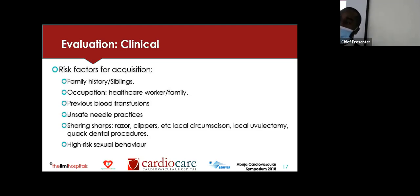I've seen many laboratory workers, not necessarily in this hospital, that came with hepatitis B, and if you don't ask about occupational risk factors, you may not pick it up. Doctors and nurses have chronic hepatitis B. And not just the person, also family members. The husband can get it and then transmit it to the wife at home, etc. Previous blood transfusion, it's easy to miss this if you don't ask, and it happens. In fact, it's very common.